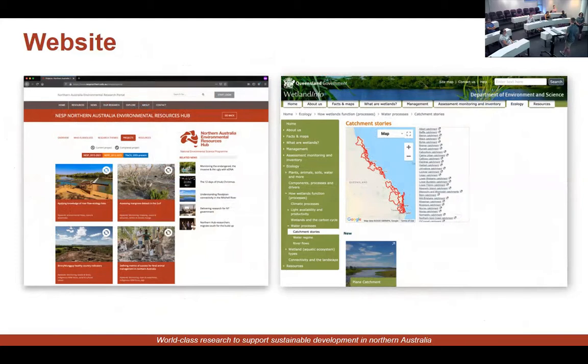A website remains our primary repository of information, and as we move beyond the life of the hub, we look to ensure the legacy of all the research that's gone on, all of those 40 projects and the 6 years worth of data and analysis. The website is absolutely critical in how we do that. So we're constantly looking at how we can improve the accessibility, the searchability, and having that information hosted there, and again, communicating the results.